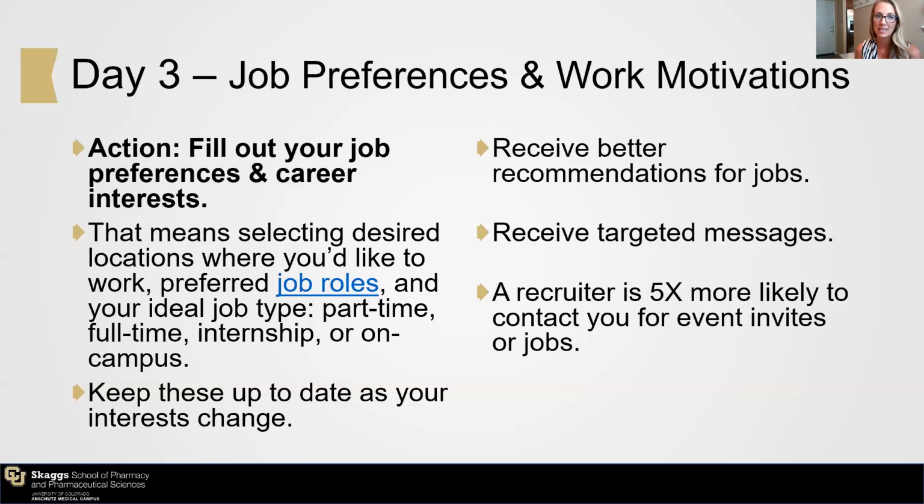So this means that you'll be selecting your desired locations, your specific job roles that you want to have, and your ideal job type. So do you want to work part-time? Do you want to work full-time? Are you looking for an internship or on-campus employment?